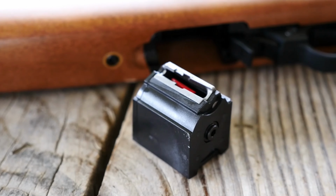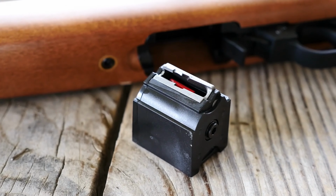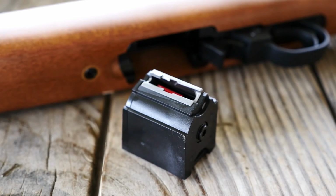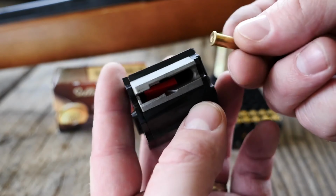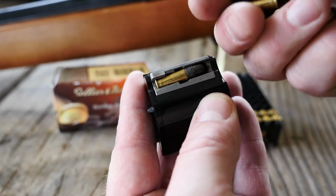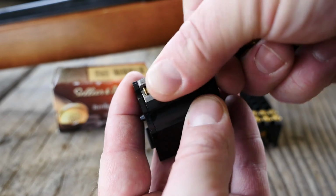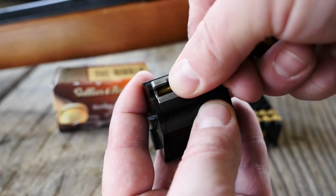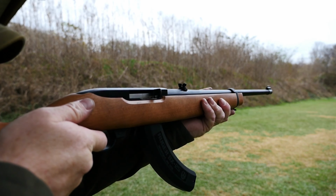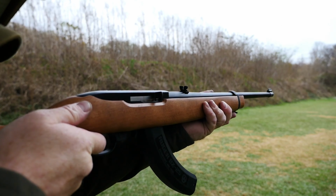Of course, there's a trade-off. .22 long rifle isn't exactly a fight stopper. This rifle isn't built for defensive firepower. It's meant for hunting and learning. Price-wise, you're looking at one of the most affordable options on the market. A brand new Ruger 10/22 runs just a few hundred dollars. On the used market, deals are everywhere if you keep your eyes open.